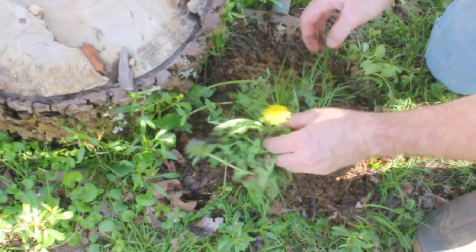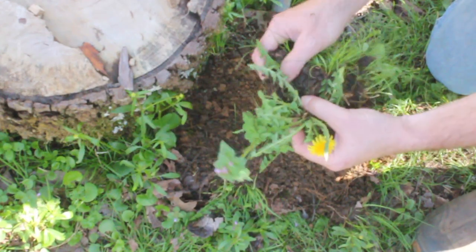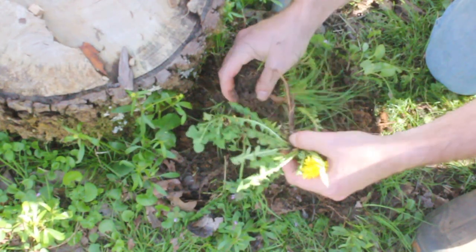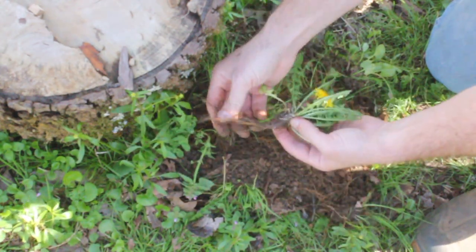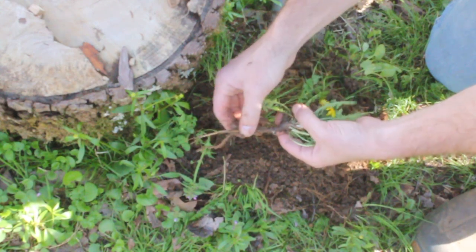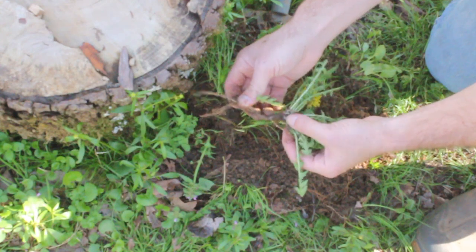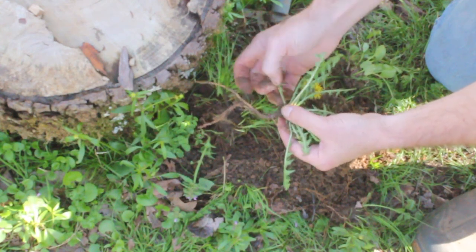Now this is a little guy, so we probably are only going to get a little root out of here. Yeah, there we go. See that one's split there at the bottom, but it's sort of a carrot-like taproot. And that's really all you need right there.